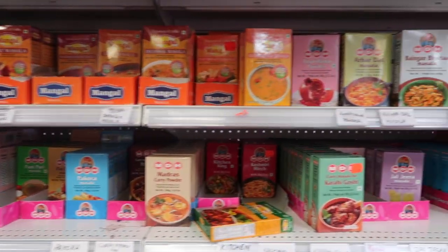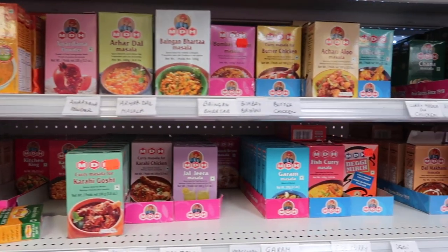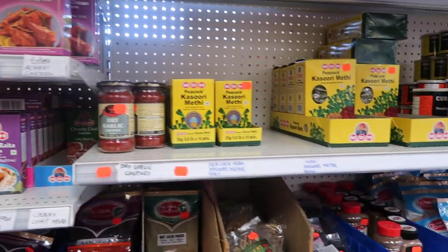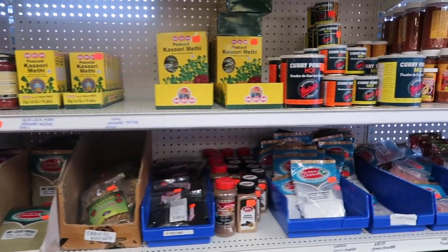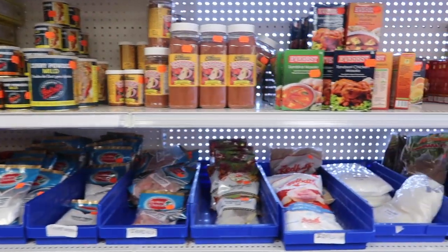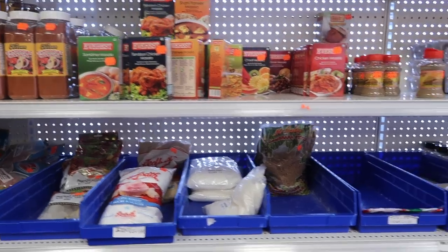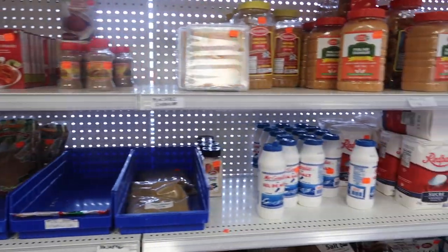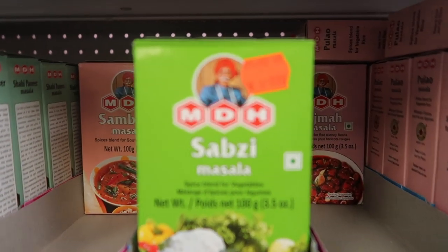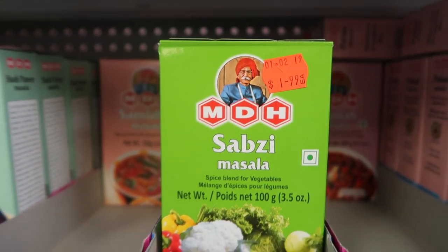And then moving on to the next section, you'll also find some of the other brands as well. So you'll find Everest as well. This is Everest over here. And then moving on to the next section, you'll find some salt and sugar placed there. The price for MDH is $2 each.